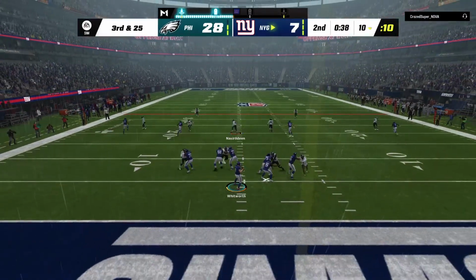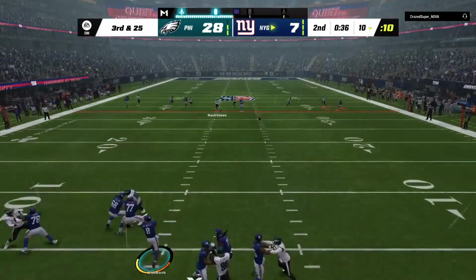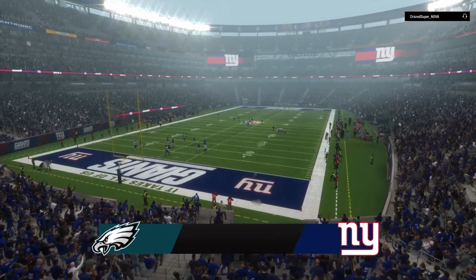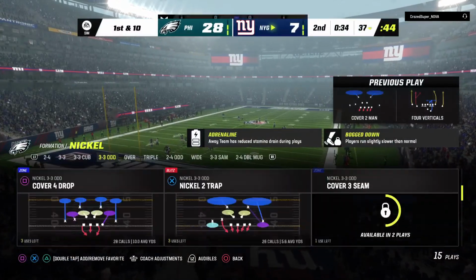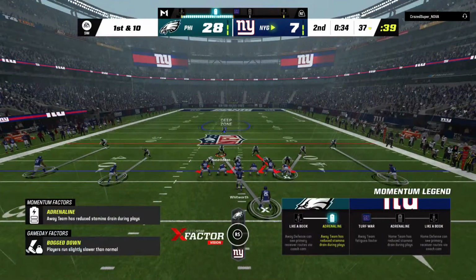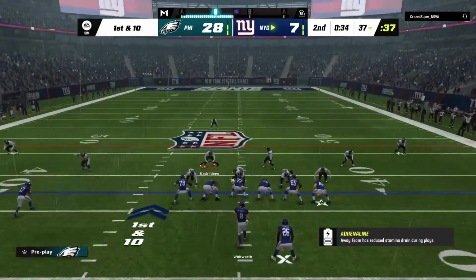Now on 3rd and long, they'll look to throw. The throw on target to his receiver, McKenzie. The Giants going to go ahead and use the first of their timeouts, as the clock will stop with 34 seconds to go before halftime.